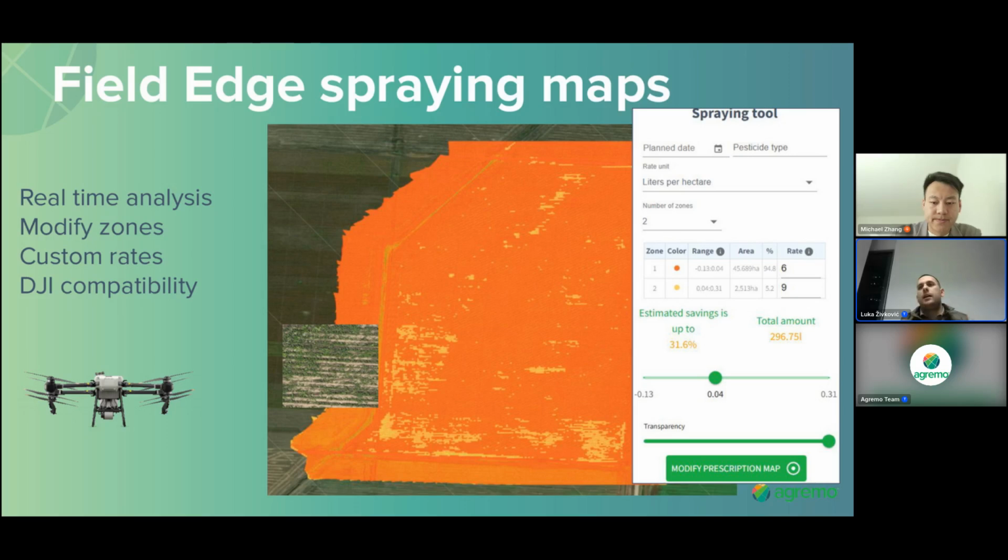You upload the data, the software will stitch them, and with the vegetation indexes, the same day while you're on the field, you can create a prescription map. The tool is pretty much the same. You can put the custom rates in each zone. You can choose the number of the zones. It goes from 2 to 5 zones.